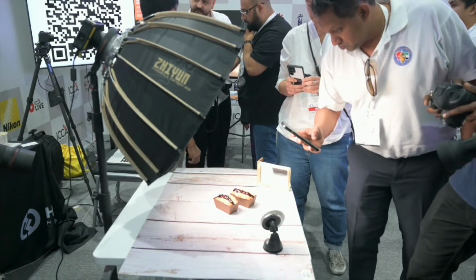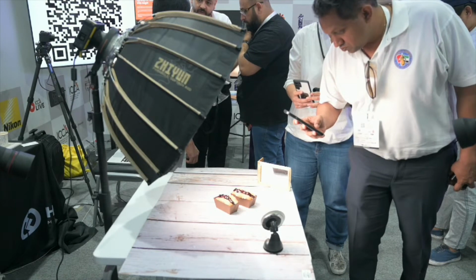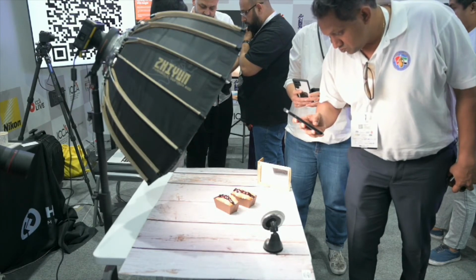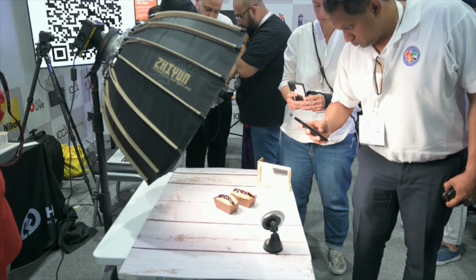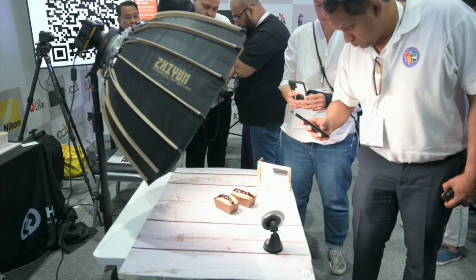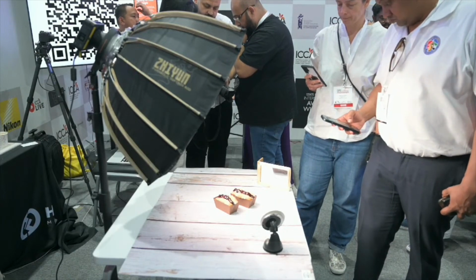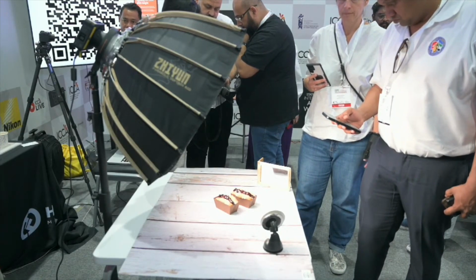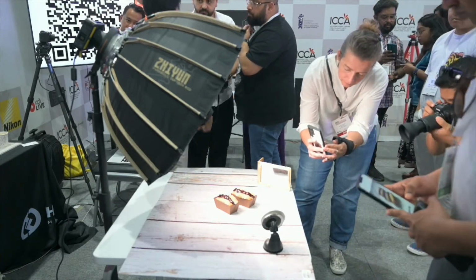If you go to high-speed sync, oh, that's a different matter. Okay, and here, must I put TTL or manual? For TTL, for example, if you're in TTL and you want to reduce the power, just adjust that. Decrease power, increase power. Normally you would go for a decrease, so that when you adjust the aperture, the light will adjust itself also for you.